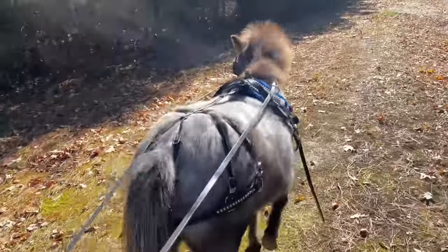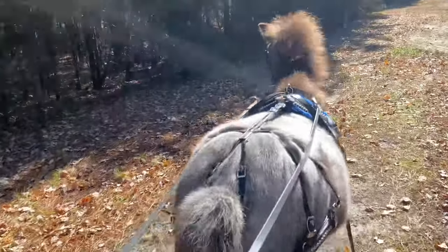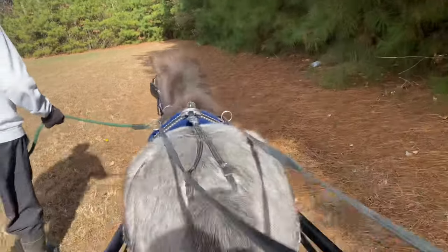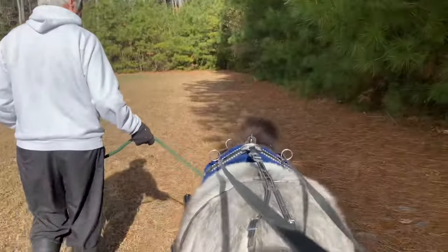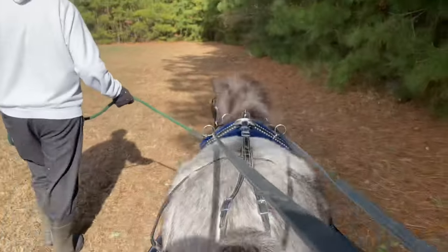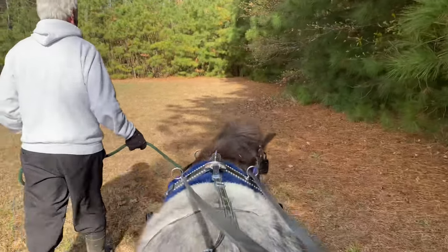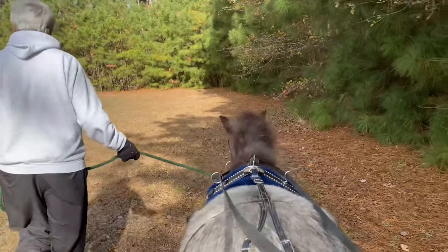Well, I'm going to go and put the cart to him, and we might take a nice little short drive. All right, we're going on our short little drive along the woods here. Just walking along. Walk, Teddy. Walk. Got to get a better way to videotape because I really like to give Teddy more full attention when I'm driving and get better video footage. It's hard to keep the camera nice and still when I'm trying to keep an eye on him and I'm trying to see where I'm filming.